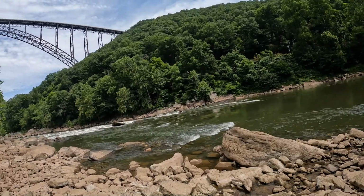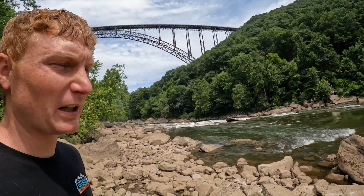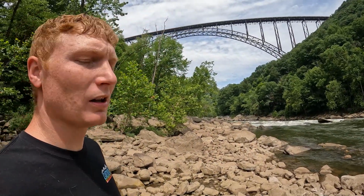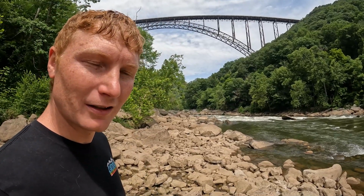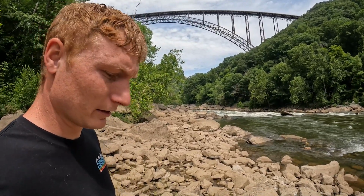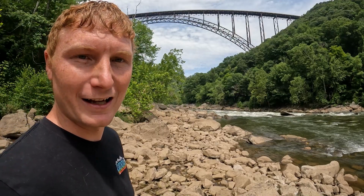They also do bouldering. There were some big cliffs that you could climb up if you had the right gear. And they also do zip lining, I think we saw. But we just came to enjoy the view and play around on some rocks and in the little bit of water that's here on the side.